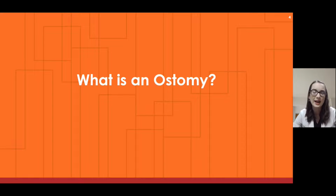So an ostomy is actually a very general term used to describe a surgically created opening between the inside of an organ and the outside environment. Tonight, I'm going to focus on intestinal type ostomies, which are most applicable to inflammatory bowel disease. And intestinal ostomies, as I'll go over, get their name depending on where they originate from in the gastrointestinal tract.